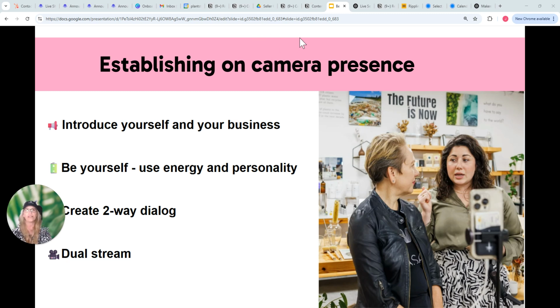Along those same lines, create a two-way dialogue. So make sure you're reading the comments and keeping up with them and responding to them as they come in. Ask your viewers questions, get to know them as well. They're getting to know you, get to know them. And this is going to help you understand what they're looking for and what they're about.